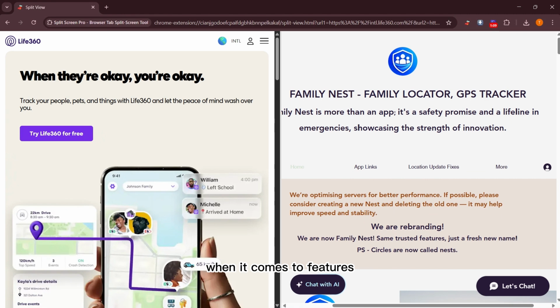When it comes to features, Life 360 offers driving analysis and location history. Family 360 includes safety alerts and a family chat. Both apps have their strengths, but they cater to different needs.